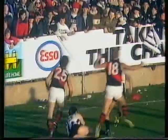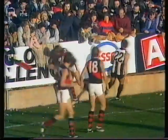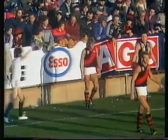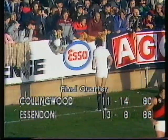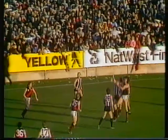Cloak is there, Williams as well. Ball out of play in the forward pocket. One straight kick to difference. The Bombers lead at the 5-minute mark in the last term. Ezard has the job now, has had the job for a quarter and a half, to look after Rains.